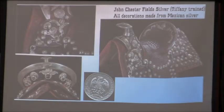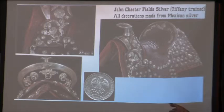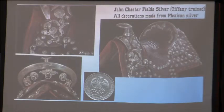John Chester Fields was the son of Tiffany-trained Edwin Fields, and he made all the silver work that adorned the saddle. He encased the pommel, which is this portion here, and the cantle back here. You can see they are just completely encased with all this silver work. And yeah, the silver buttons.